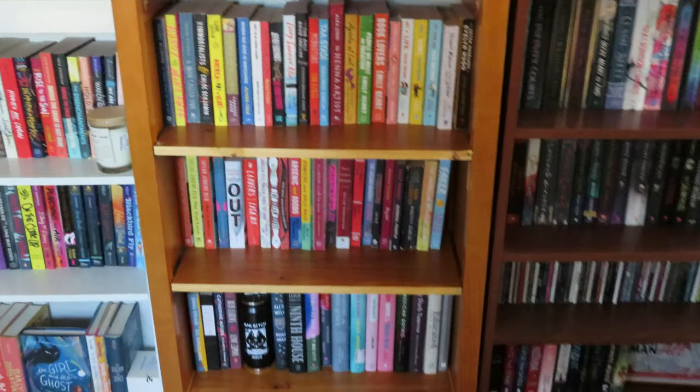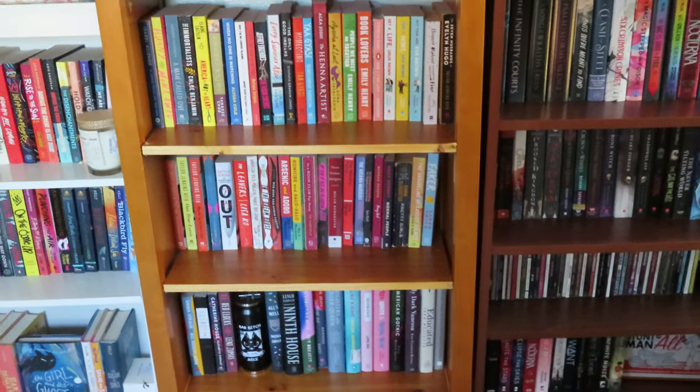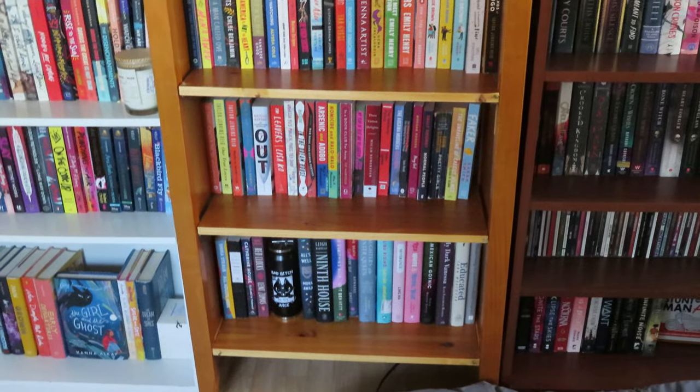And then on this shelf, which used to be my TBR shelf, we have all of my adult contemporary mysteries, pretty much anything that isn't fantasy but is still adult.